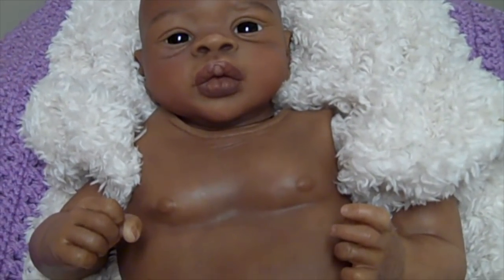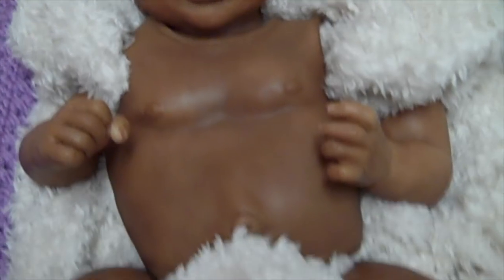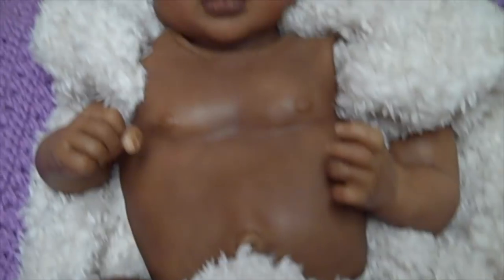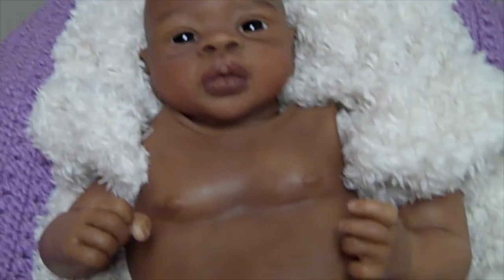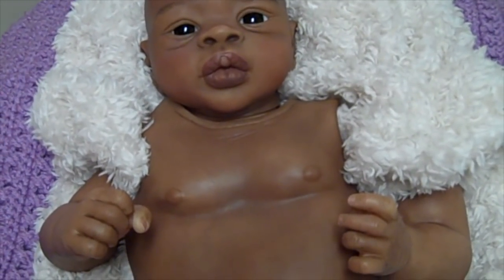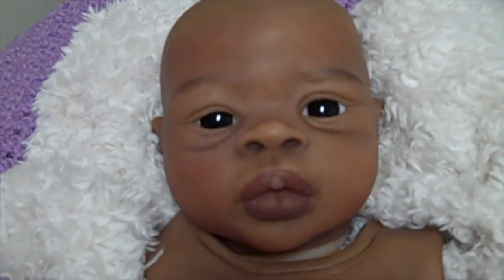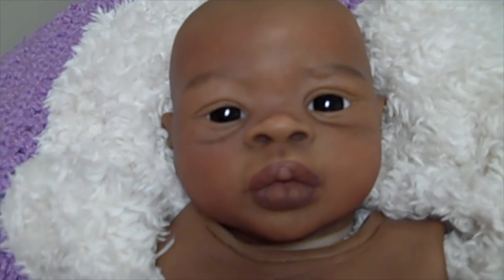It's such a beautiful kit. And I did see one for sale on Facebook yesterday, and it sold right away for $350 just for the kit. I gasped. But he's such a beautiful baby. And again, I was so shocked that there's only 200 of him made. I really thought there were going to be a lot of him. But he's so, that face.